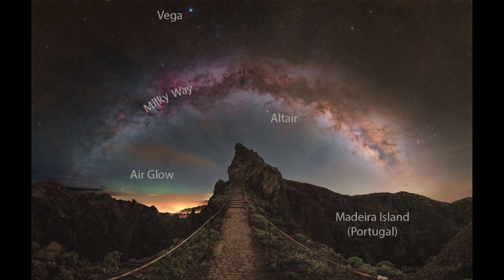Now, looking up in the sky, the Milky Way isn't the only thing there. A few other things are labeled as well. First of all, we see the Milky Way stretching across in an arc here, and we see the dark dust clouds and the bright star clouds that make up the disk of our spiral Milky Way. Now, as I said, that is an example of a spiral galaxy.